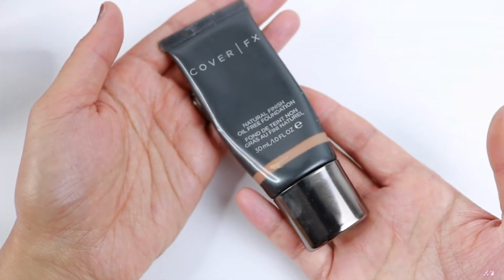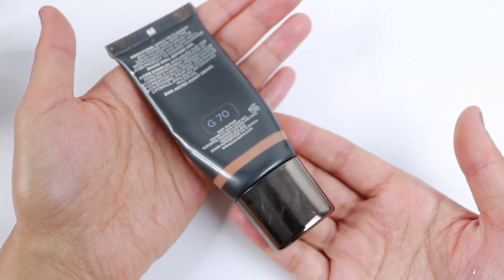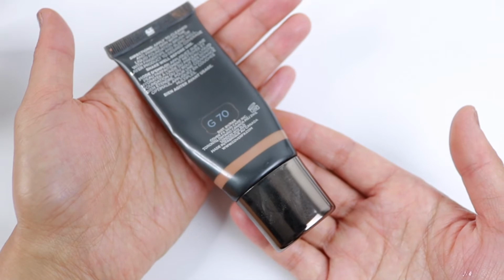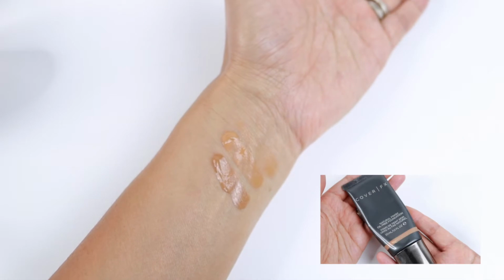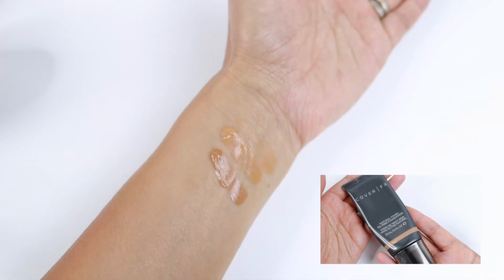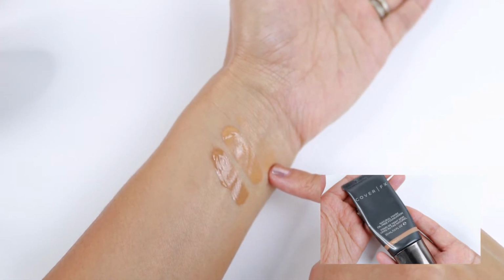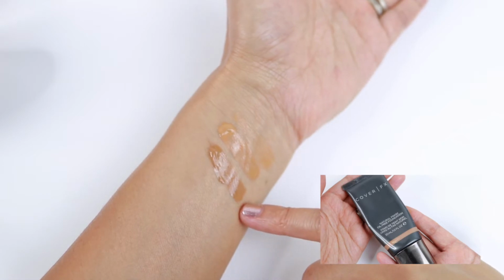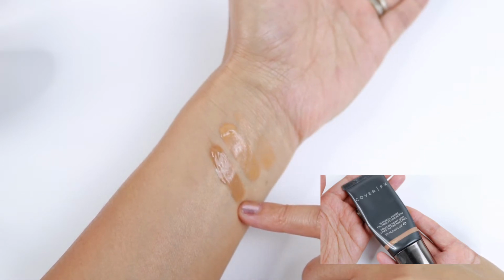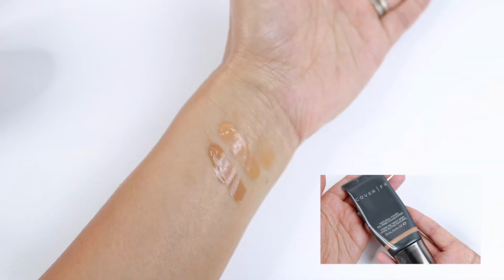Next up is the Cover FX Natural Finish Oil-Free Foundation. This is in G70. It's a good color match. It's a little bit on the dark side for me, but once I apply it, it looks really great and very, very nice texture. It's nice and smooth, skin-like. It feels very light on the skin, medium to full coverage. This one, NARS, I forgot to mention, it's medium to full coverage. This is very sheer coverage. You can layer this one up and get really great coverage if you're looking for full coverage while still looking like skin. You can see it has a warm undertone, but it also has some olive tones in it, which is great for my skin tone. So that is one of my favorite ones, and I will be keeping that one.